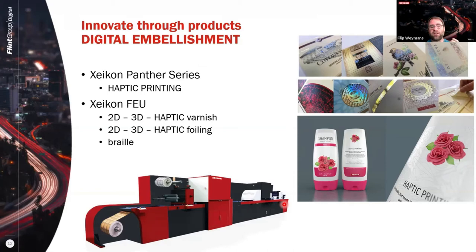Now, what kind of digital embellishment features are we offering today in our portfolio? For example, haptic printing, which is enabled through our Xeikon Panther series, our UV inkjet portfolio. And you see the haptic effect here. It's a kind of texture image that we're able to print onto the designs. Or you could go for a full standalone digital embellishment unit that can do 2D, 3D and haptic varnish. 2D is very thin, 3D is a very thick layer, and haptic means you're printing a specific image with your varnish. Or you could do 2D, 3D and haptic foiling, or even braille.